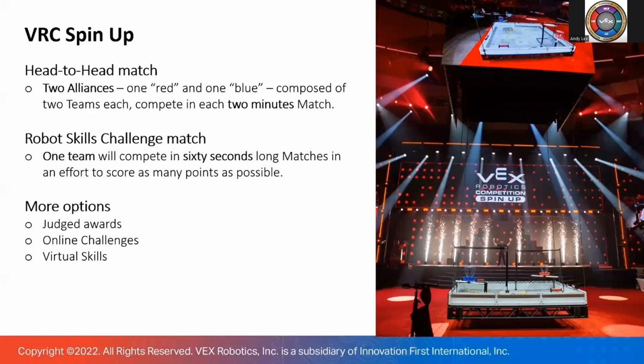Besides, there are more options for the VRC program, such as Judged Awards, for which you will need to prepare an engineering notebook and a judge interview. Online challenges offer teams more opportunities to showcase their work through a variety of online submission topics. Virtual skills allow all teams to experience the fun and excitement of competing while learning computer science.